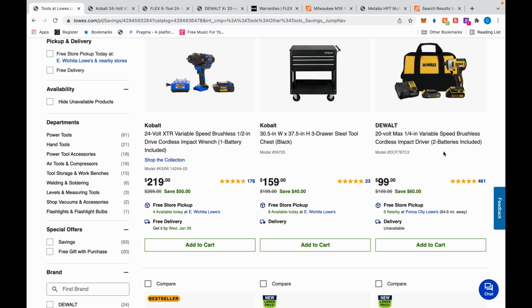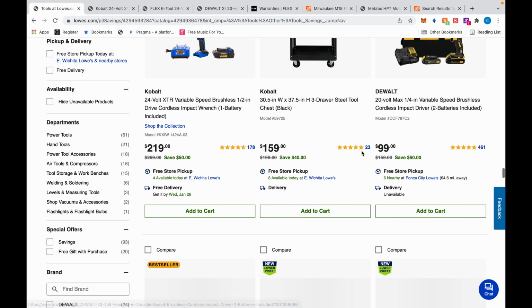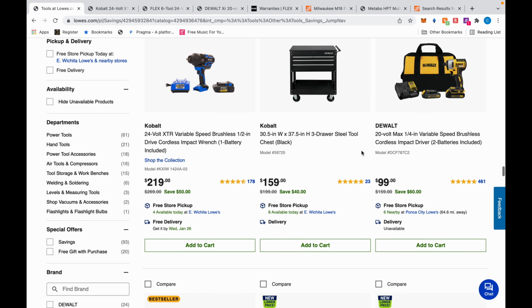All right, so we're back over here with DeWalt. You got the impact driver. Is that the new one? I don't think it is, or maybe it is. You have the 2. Somebody's blowing me up. Sorry, y'all, if y'all hear that vibration. 2 batteries, charger, case. Let's keep going. It's not a bad deal.